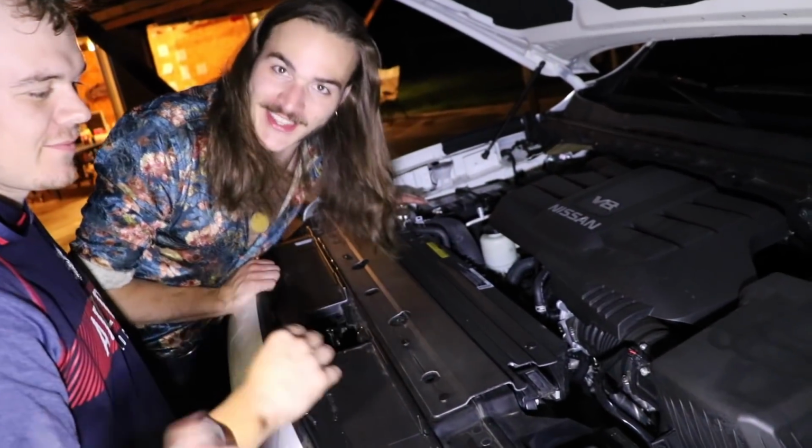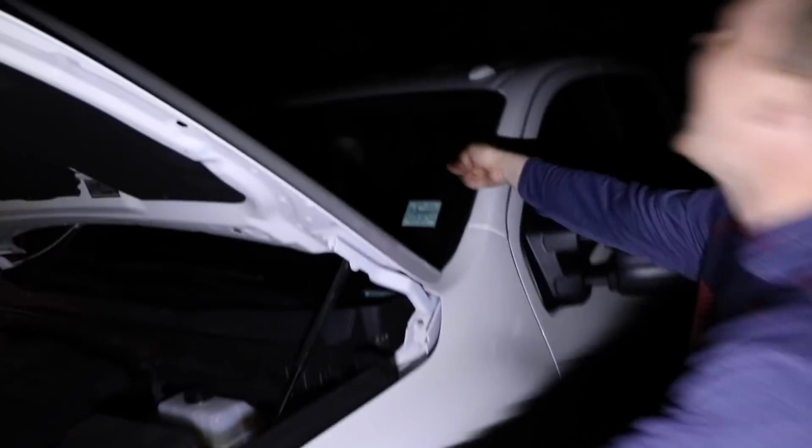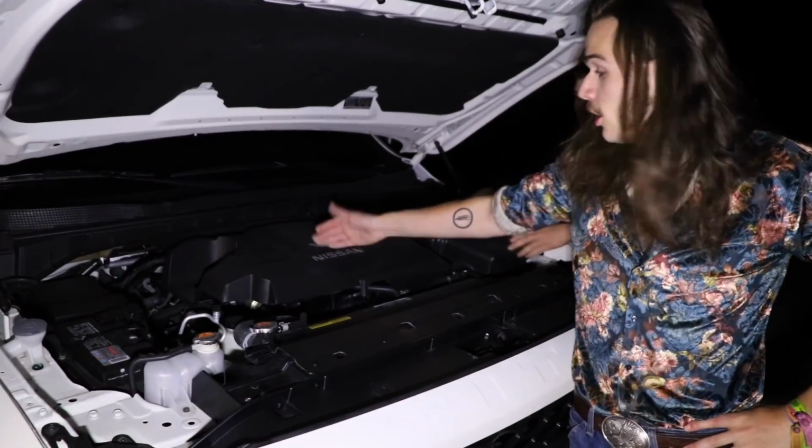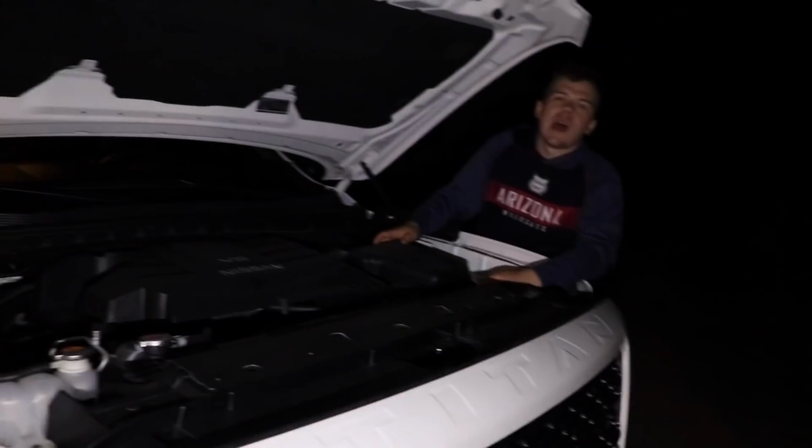This is a V8. Hello, darkness, my old friend. Engine coolant, that's the word. So you know when everyone's like, "Oh, dude, you should have had a V8." Well, here you go.